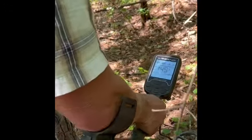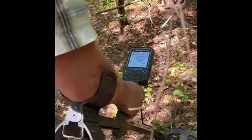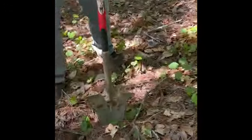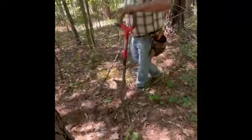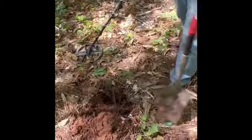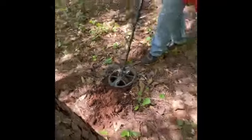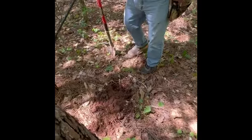Beautiful dime signal, isn't it? Too bouncy though. I don't know, you never know. Let's see what we got right here in the front yard. Still in the hole. Pretty decent little signal. Bouncing around some.